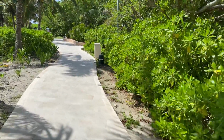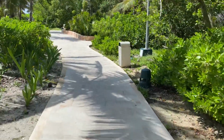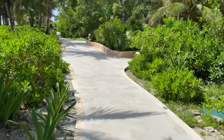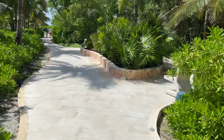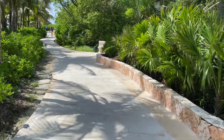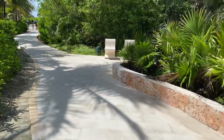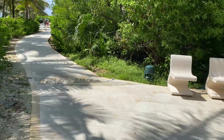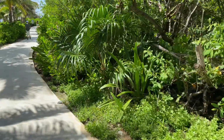But it's a beautiful day today. It's warm. And it's just a short walk from White Sand to TRS. And of course you've got Helios over here. You have access to TRS if you're travel club or if you're staying at TRS. But if you're just at Grand Palladium Riviera Maya, you're restricted to the Grand Palladium side. But it's not bad, because there's still a lot to do there.